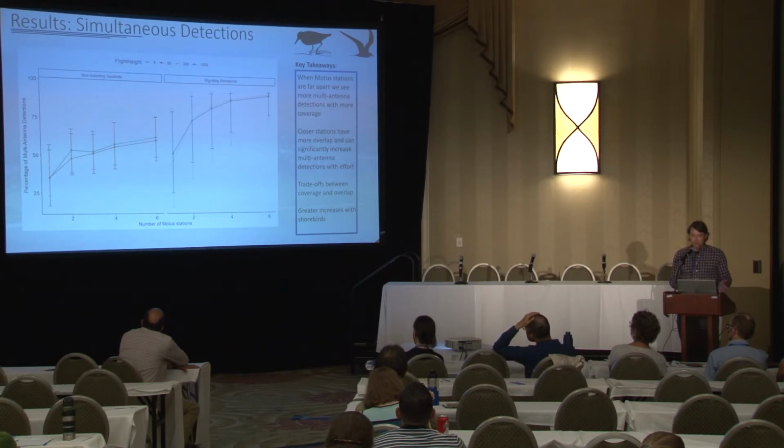Notably, we saw this more with shorebirds than we saw with the seabird movements, which we find interesting. This likely has to do with how we estimated the migratory movements.